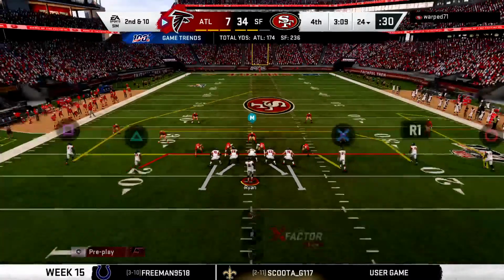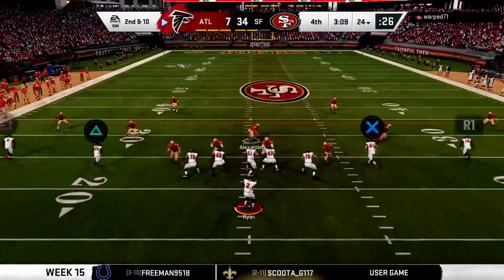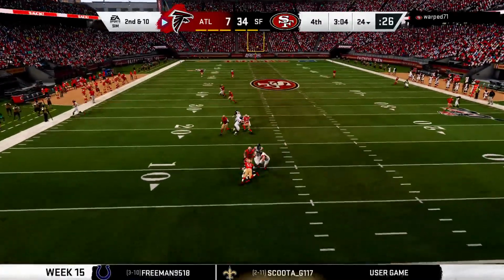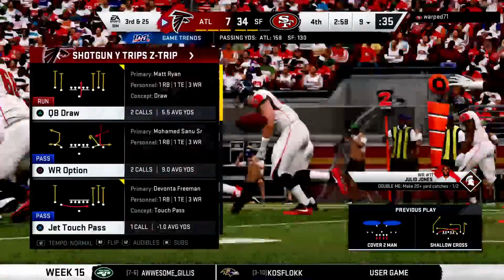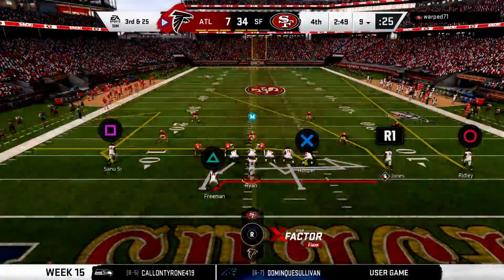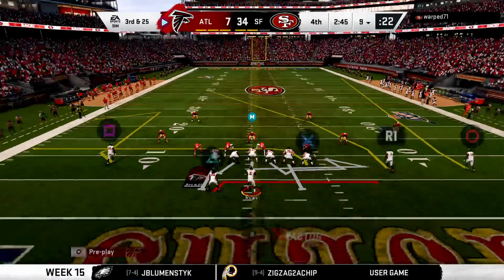From the 24, they'll go again on 2nd and 10. Throwing again. Ryan. And a big loss here as he's taken down. D Ford in there for the sack, and that is now 21 for him on the year. Wow, what a season. So the sack pushes him back, and now 3rd and long for Ryan and the Falcons.